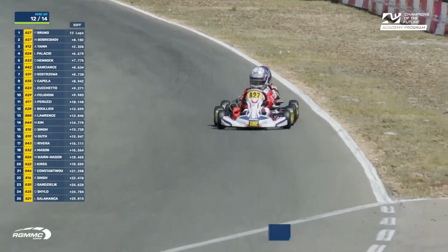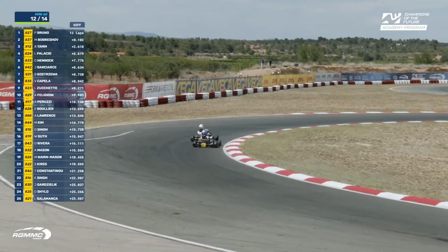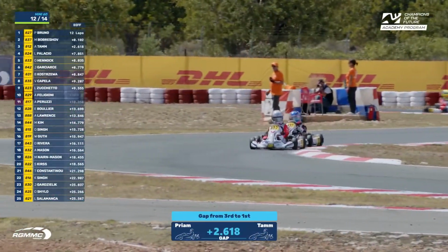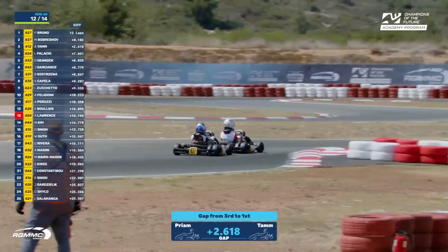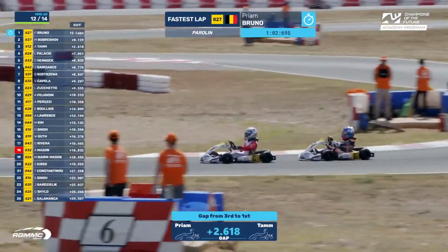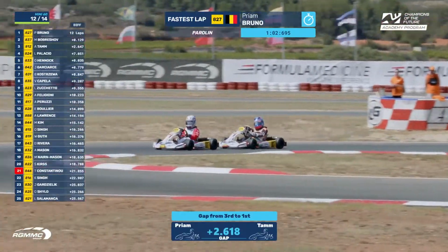We go on to lap 13. This is the penultimate lap of the race. In a final, I suspect they're going to start battling on this lap. That's the ultimate test. Or is Bruno Priam going to leave it to the very last lap here? There is a risk to doing that, because then, of course, he hasn't got any more time to retake the position if Bobachov can get past.